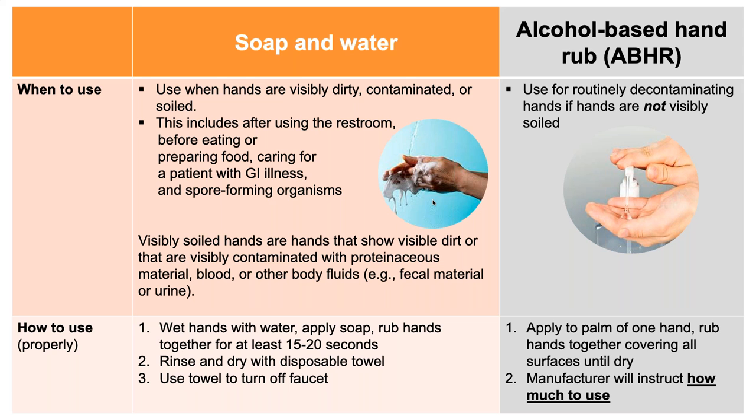But yes, so when you're washing your hands, after you're done, you want to make sure that you use a paper towel to dry them and then to also close the faucet. Wet hands have the ability of picking up a lot more microbes than dry ones. And you also don't want to touch the faucet handle that's been contaminated.